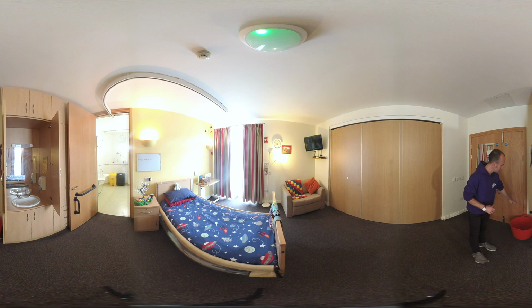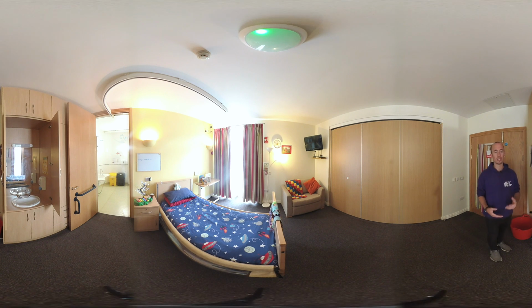We also have some holes in the walls just down here, so children who might be on ventilation equipment, we can post the tubes straight through the wall. If it's quite noisy, it means the child can still have a peaceful night's sleep while the machinery is out in the hallway too. So everything's thought about just to make sure that it can feel as much of a homely experience as possible when families are here. Every bedroom also has its own ensuite bathroom, so we'll go through and show you the wet room now as well.